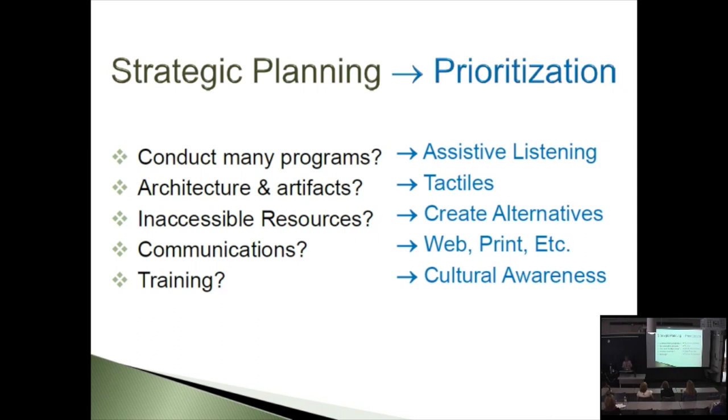If you conduct a lot of programming, maybe you want to focus on providing assistive listening. If your building or your museum is about architecture and artifacts, maybe you want to create tactiles. Do you have inaccessible resources that you need to create alternate formats for? What do you communicate to the public on your web and print? How do you train your staff for cultural awareness?